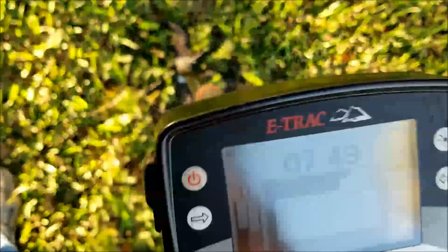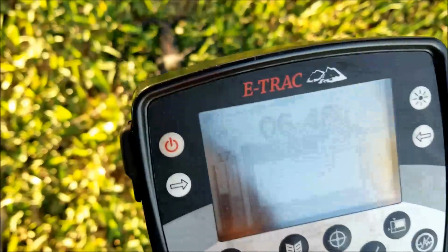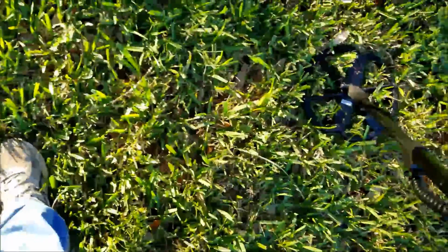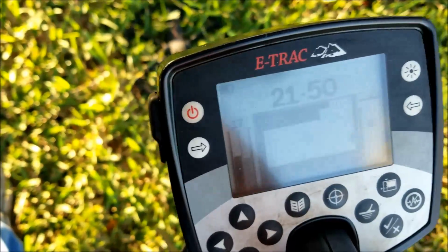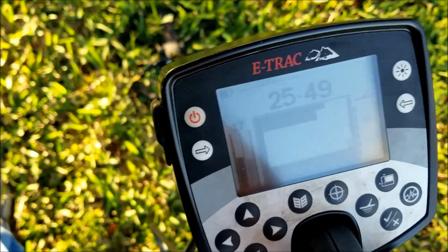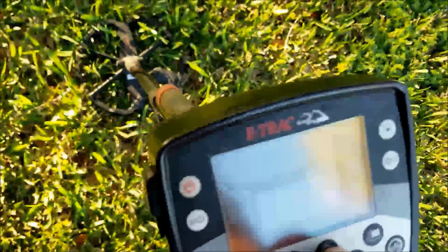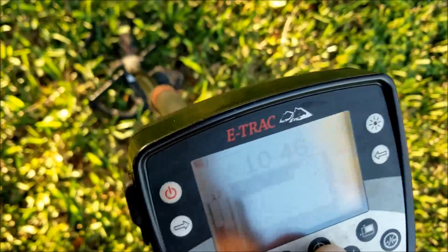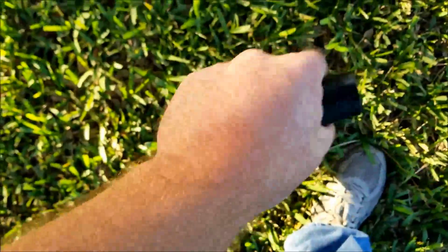We're definitely going to dig that. Okay. Interesting enough, trying to hone in on this. It says it's on the top, which we know from past times could be a Coke can or something along them lines, but it's definitely not on the top. We're going to go ahead and dig it. See what we come up with.